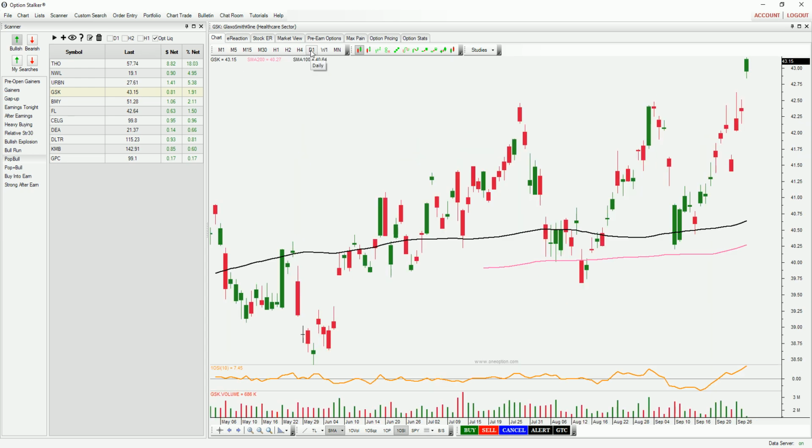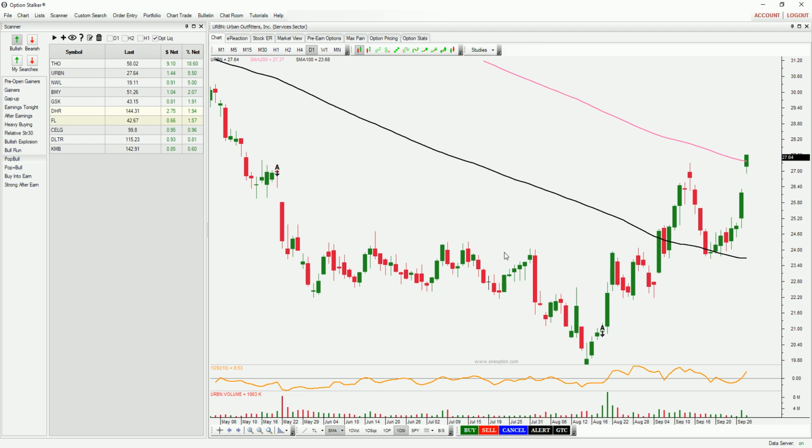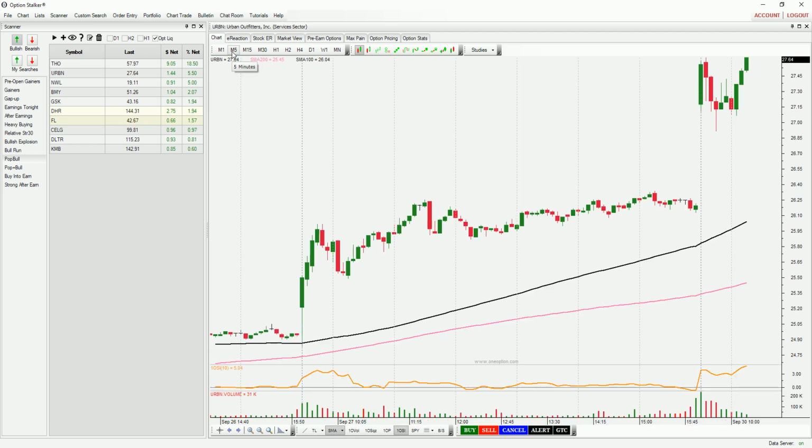GSK, Glaxo, pretty choppy. BMY we've seen. Foot Locker, trying to get through that 100-day moving average. Now I like this one better. You can see Urban just got through the new high. That's how an alert would show up, and it will take me back to that chart. So it looks pretty good.